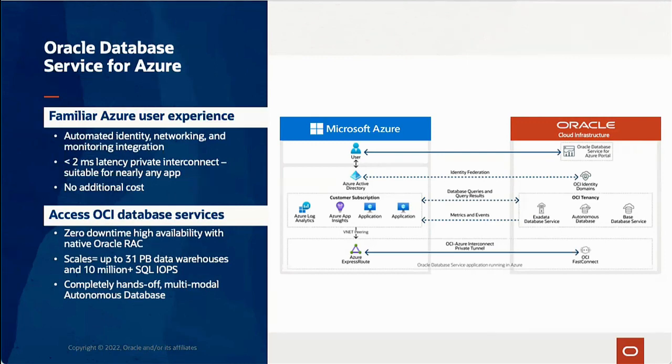But with ODSA, we automatically manage the network connectivity for you, and so we would automatically scale with your application workload. So, as we like to say, it's as cloud native as it can get, with a resource being in a completely different cloud. And why go through this journey when there are database offerings in other clouds?